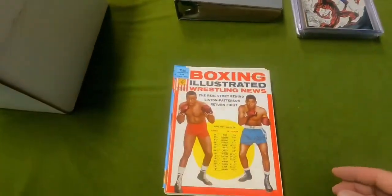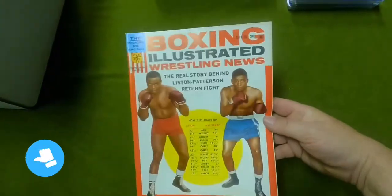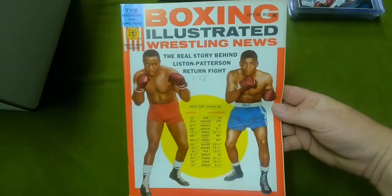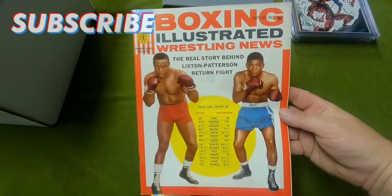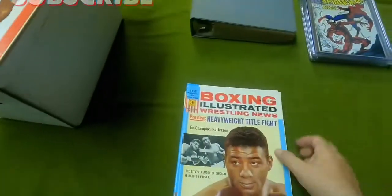So now here's the Boxing Illustrated. Now these are the magazines I was telling you about. This is from 1963. It's pretty cool. Any boxing fans out there? This is really neat. Now these, they're in really good shape. I think all the pages are there. So I couldn't pass on this little group.